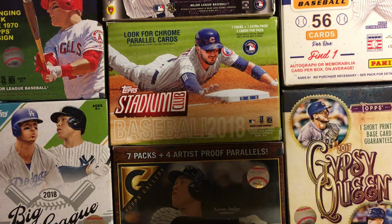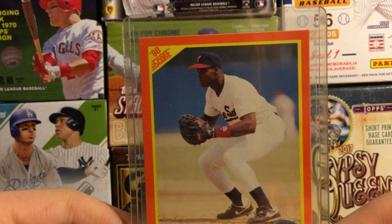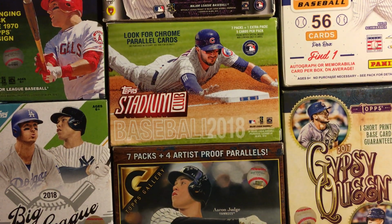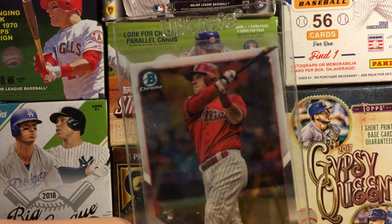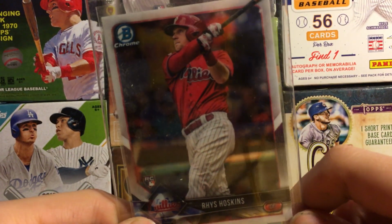So without further ado, first card I obtained, Frank Thomas, Score 90 rookie. I didn't have that card, so I decided to pick it up. It was like a buck or something. I know they reprinted a ton of those cards in the 90s, so I know it's not worth anything, but I didn't have it, so I decided to pick it up.